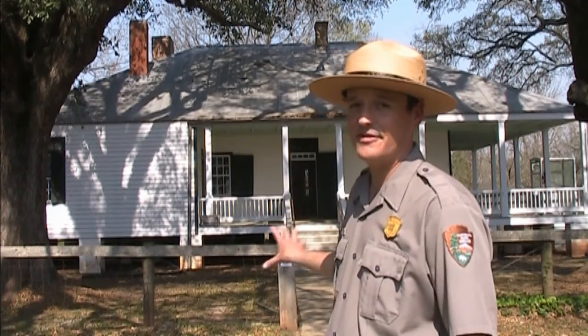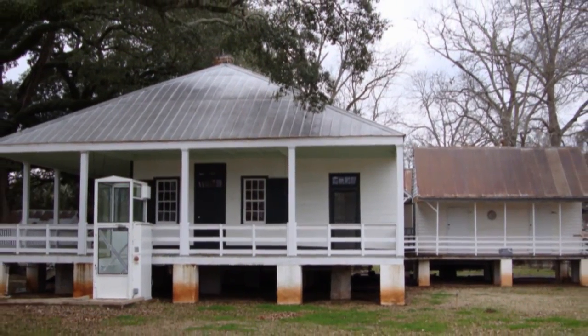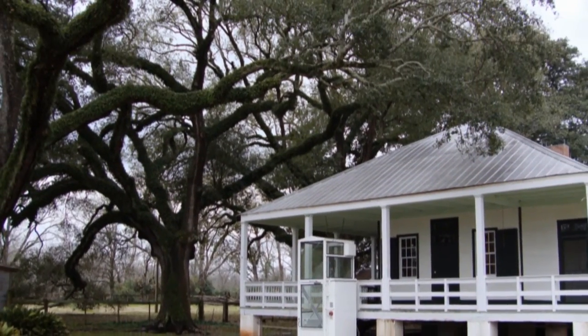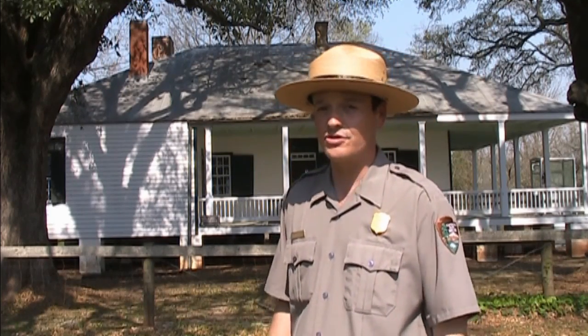Behind me here is the Magnolia Overseer House. So just like Oakland Plantation, Magnolia was a large operation, and they had an overseer here as well. Now, we also think at one time this building could have been a slave hospital. Again, these places were large communities of people. Magnolia was even bigger than Oakland. They had over 200 slaves here. And so when the slaves got sick and when they needed medical treatment, they needed a place to come. So we're pretty sure that at one time this overseer's house also served as a hospital or a place where slaves could seek medical treatment.